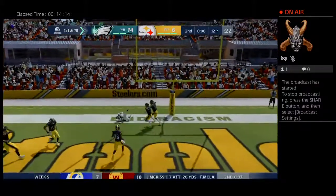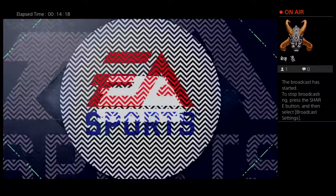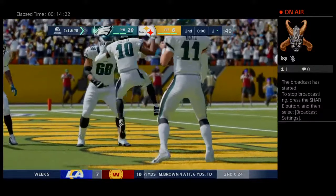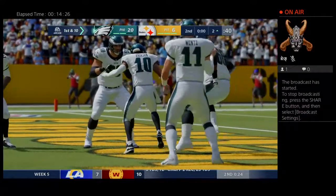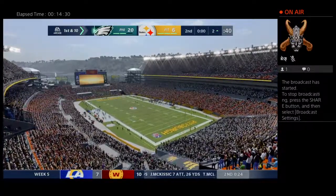Sanders. And that's going to be caught for an Eagles touchdown. Carson Wentz with 2 first-half touchdown passes, and the Eagles add 6 to their lead. You knew time was going to run out, so this had to be in the end zone, and somehow they were able to find a window and get it done.